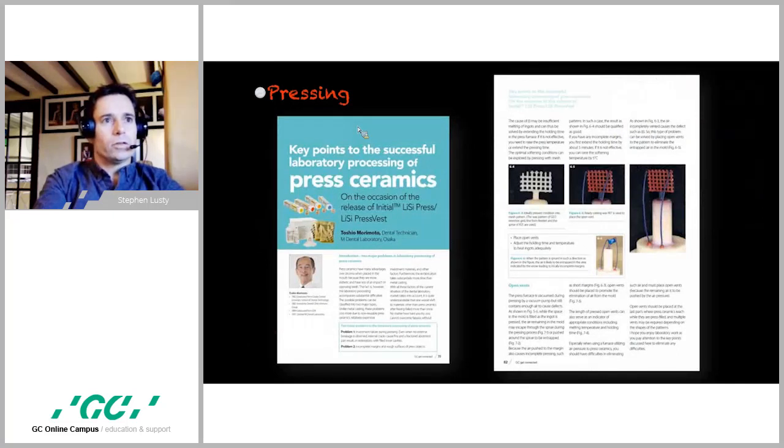And this article by Toshio Morimoto shows an ingenious way of ensuring that your pressing parameters are set for optimum results. Through the use and analysis of grid retention wax, this is a method for calibrating your pressing parameters. Obviously, it would be wise to calibrate your furnace first so that you always have a reference point to return to. I believe this article will be published in GC Get Connected magazine, which can be found on GC's website. I highly recommend giving it a read and carrying out your own calibration. It's not the lightest of bedtime reading, but it really is well worth doing, because I think one of the biggest issues that I've heard spoken about with the LiSi is people finding their own parameters.